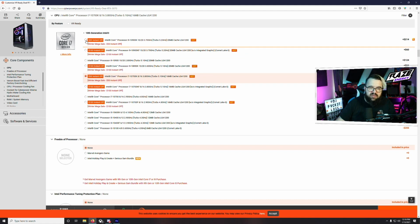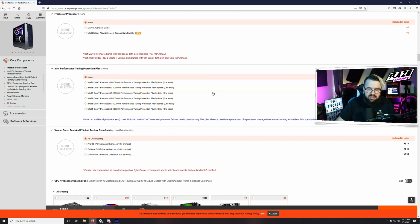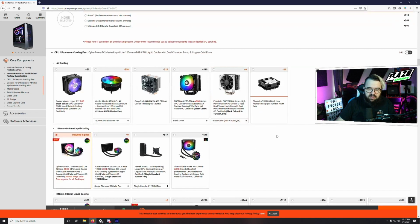I was told whenever I was building mine that both of these are basically the same. Always check for the free stuff. You can have the Intel Holiday Play and Create and Serious Sam Bundle or Marvel Avengers. You can do the performance tuning. I didn't do any of that stuff. Overclocking, don't overclock your brand new computer.